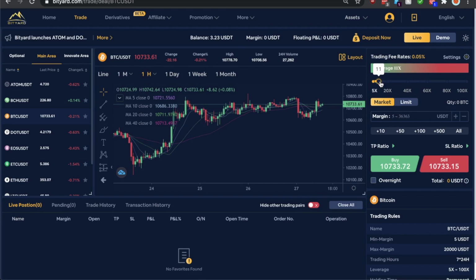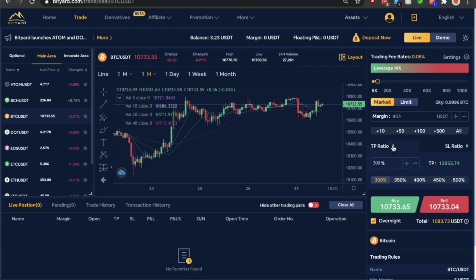This is the interface that I've shown you in a few different videos I've made so far. Since Bitcoin is currently at around 10,733, I'm going to put my initial margin at 1,073, which gets us around 1 Bitcoin's worth of total leverage stack with 10x leverage. And then you can click overnight to keep this position open. You will have to pay some fees though.